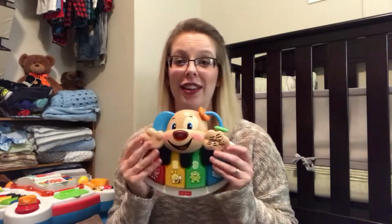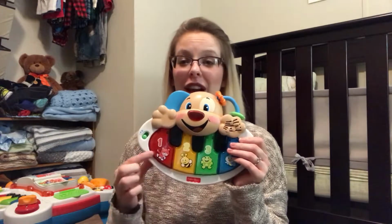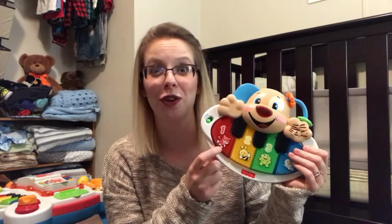So it's fun, it's cute, and it's easy to push the buttons, which I don't know why, but my son likes to just press things over and over and over again. It's so funny. Anyway, that's a really, really fun toy.